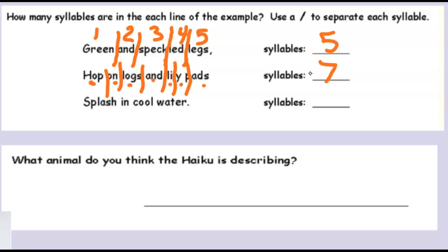Now our last line needs to have 5 syllables again. Splash in cool water. So splash is 1 syllable, in is 1 syllable, cool is 1 syllable. Now water, you can see the 2 vowels, wa and then ter. Let's count. 1, 2, 3, 4, 5. 5 syllables. So it is the correct number of syllables for each line in a haiku. 5 for the first line, 7 for the middle line, and 5 for the last line.